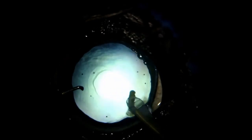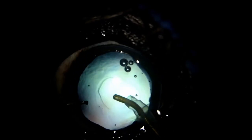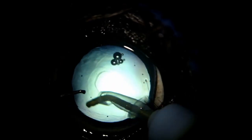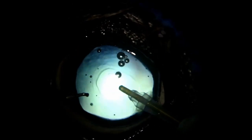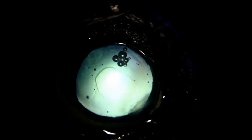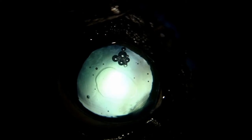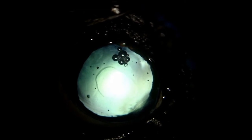Little bit more here. This is the worst part, the 11 to 12 o'clock part. A little bit more here. Take those bubbles out too. Looks good. Okay. Looking very good.